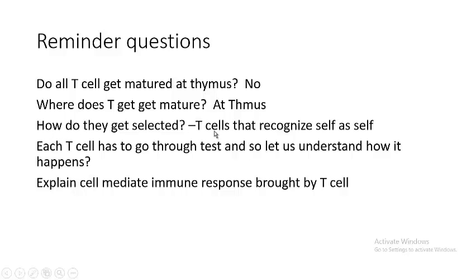How do they get selected? If the T cell recognizes self as self, then it gets selected. Each T cell has to go through several tests, so let us understand how it happens. Further, we are also going to see how T cells mediate the immune response.